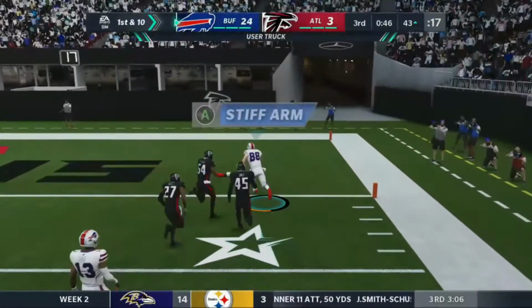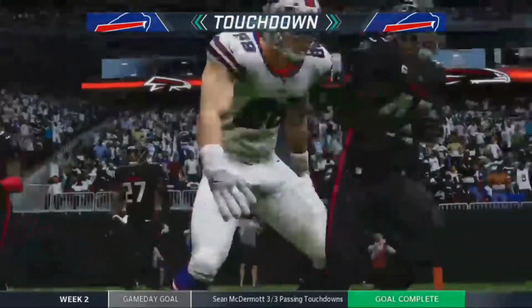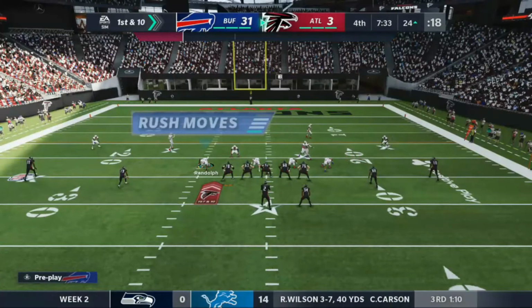And all the way home for a Bills touchdown. That was awesome. First down, 24-yard line.